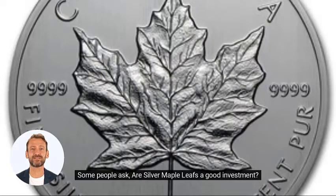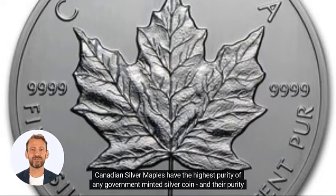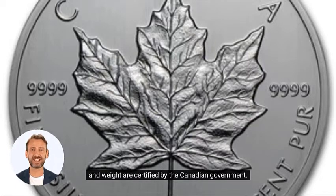Some people ask, are silver maple leafs a good investment? These coins are an excellent investment for a number of reasons. Canadian silver maples have the highest purity of any government-minted silver coin, and their purity and weight are certified by the Canadian government.